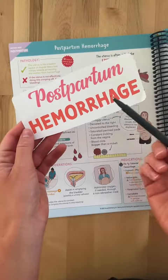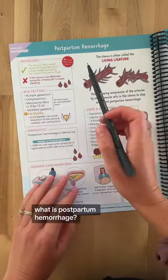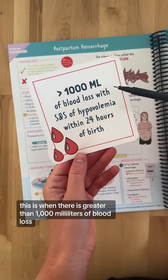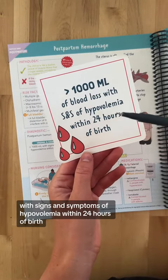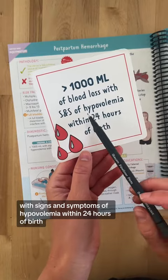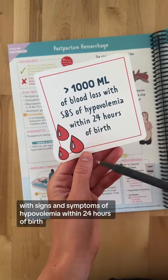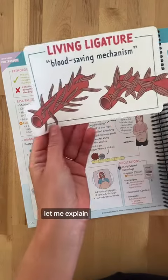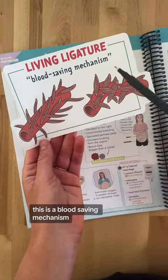Let's talk about postpartum hemorrhage. First off, what is postpartum hemorrhage? This is when there is greater than 1,000 milliliters of blood loss with signs and symptoms of hypovolemia within 24 hours of birth. The uterus is often called the living ligature. Let me explain. This is a blood-saving mechanism.